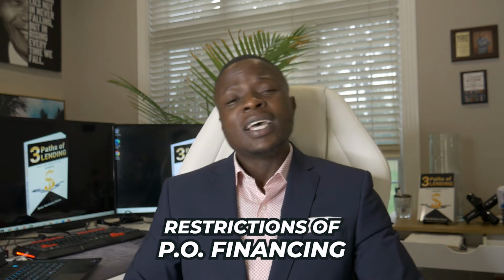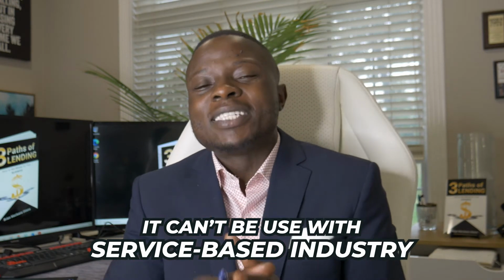Now, real quick, let's cover some of the restrictions of purchase order financing, because unlike a loan or a line of credit where there's no restriction on the use of funds, there are some restrictions here. Number one, as I mentioned earlier, it cannot be used for service-based industries, okay? Because it's focused on delivering a tangible product, something that can be touched. Service-based industries belong on the factoring side. That's another video I'm going to be making, explaining factoring. It's very similar to purchase order financing, but not the same. So one of the biggest restrictions is that service-based industries cannot use purchase order financing. It has to be an actual product that you're selling.